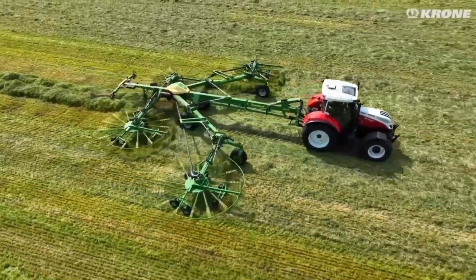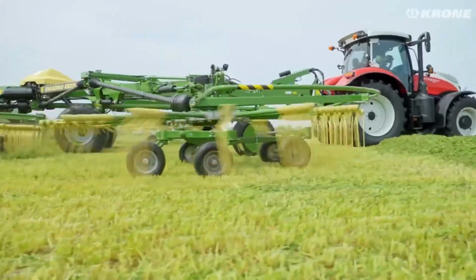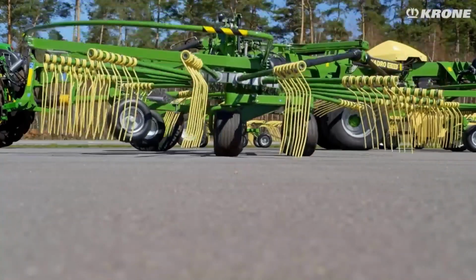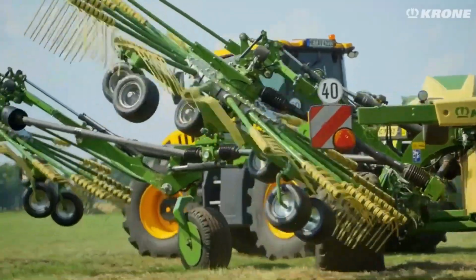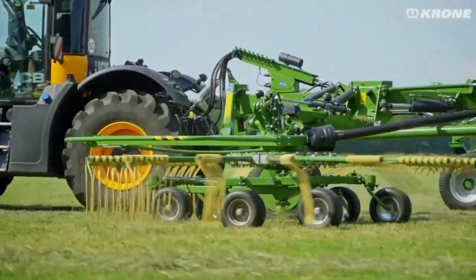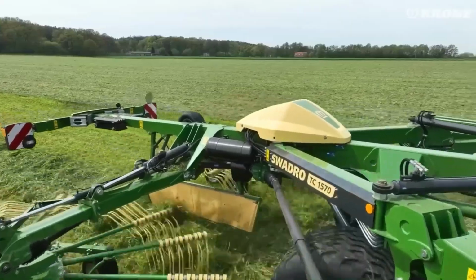The ergonomic design includes hydraulic adjustments, allowing operators to fine-tune performance on the go. Durable and efficient, the Swadro TC1000 is perfect for large-scale farms seeking to maximize output without sacrificing quality. When it comes to raking, this machine reigns supreme.